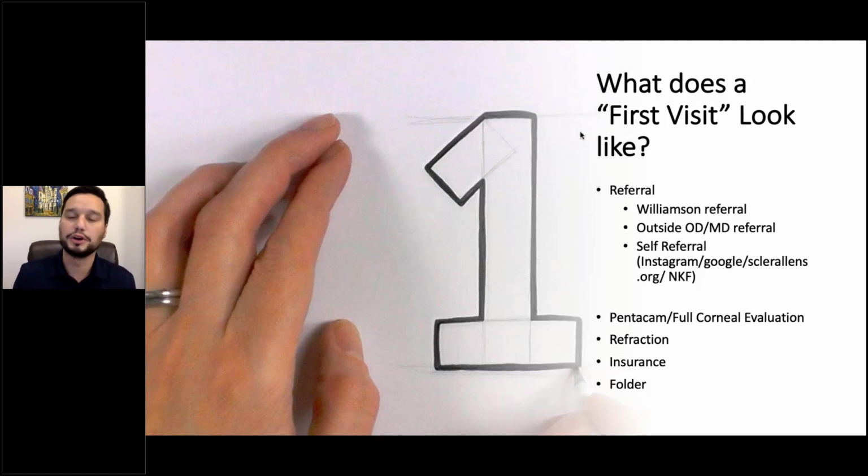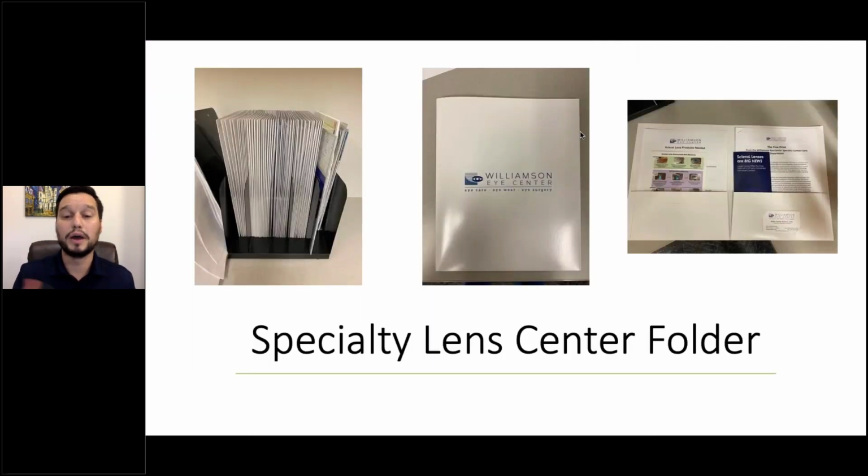But no matter who it is, we're going to do a full corneal evaluation on them. We're going to run a pentacam to see exactly what's going on with that cornea, what we're working with. We're going to do a refraction. We're going to also go over insurance and what it's looking like. Do we think things are going to get paid for? Do we not think things are going to get paid for? And they also get a little folder on their way out. What Robin and I have done, and if you all don't do this, please, please, please, please do this.